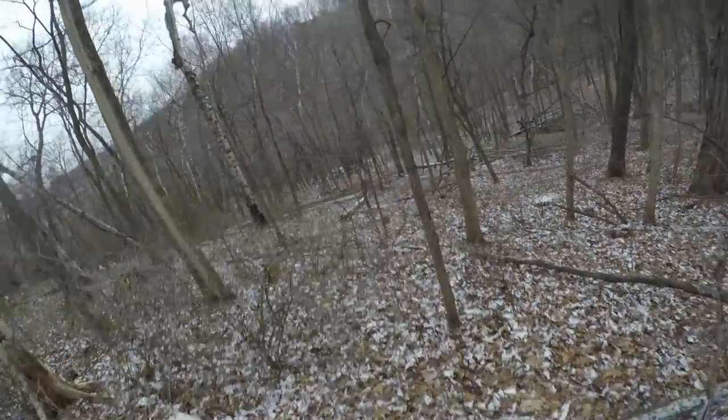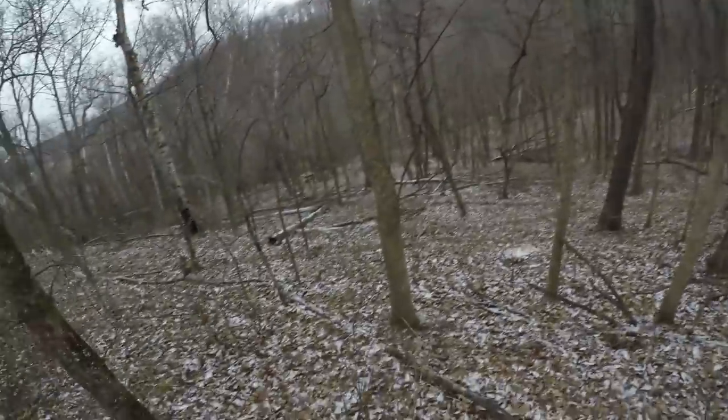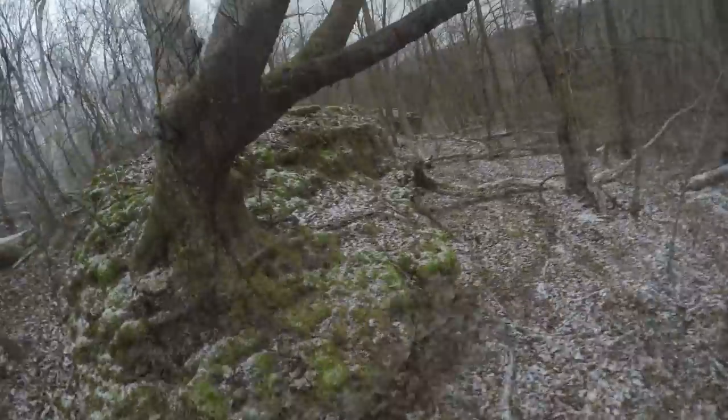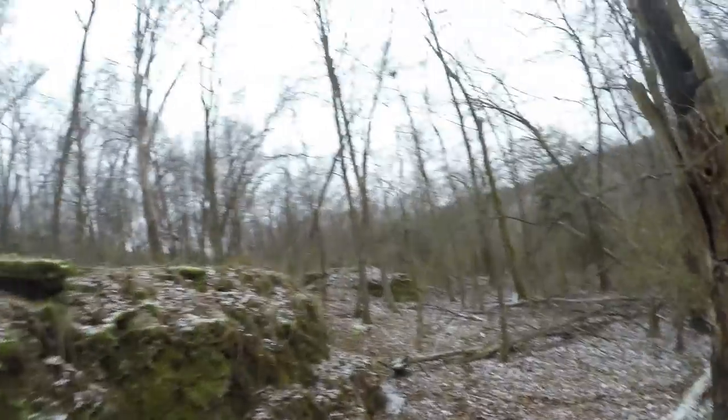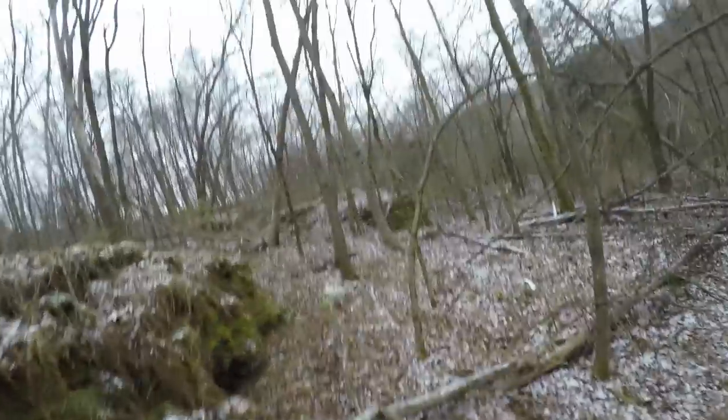Right here's where those doe stood. That was a cool hunt. Alright, we're all done. Driver, I'm walking down. Stretch just said he shot at two big bucks. Shot at them both and missed them. Oh darn. Oh well. It's a cool hunt.